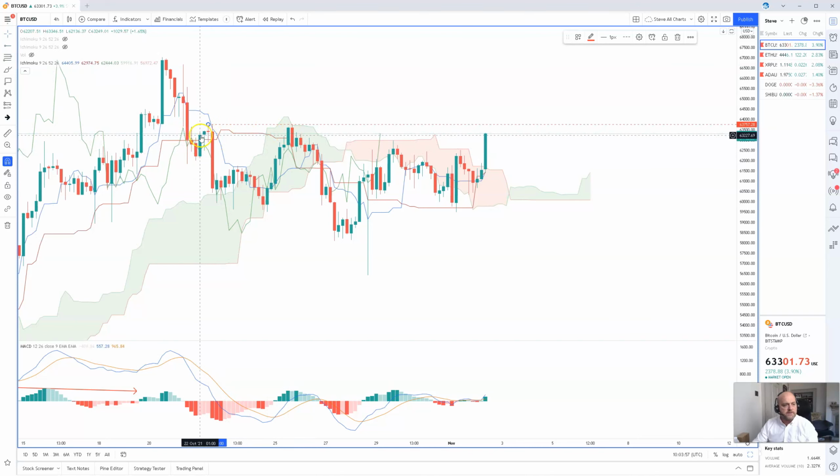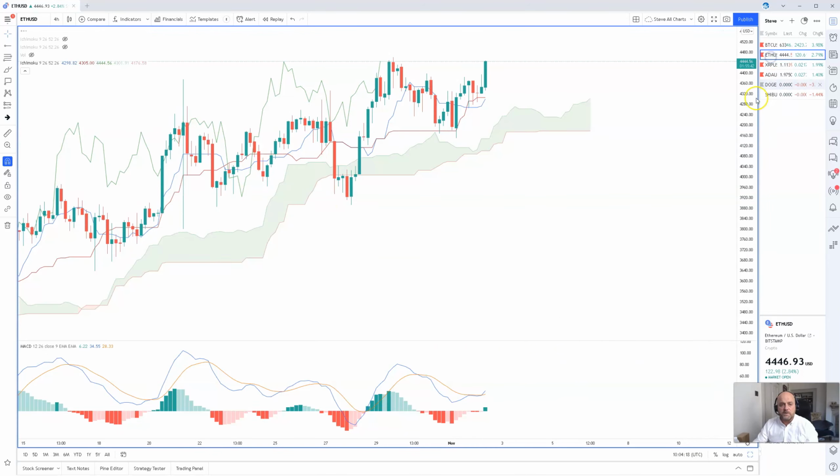We got 1, 2, 3, even 4, even multiple touch points from when it was previously a supportive level. So yeah, 63,757 coming in there. That would be the next test of resistance. A break above there could open up a further assault on the all-time highs. However, do be aware of the bearish divergence going on. I really see this in the other coins as well.